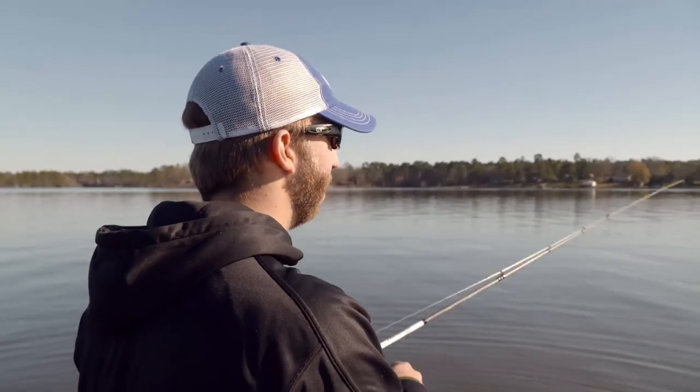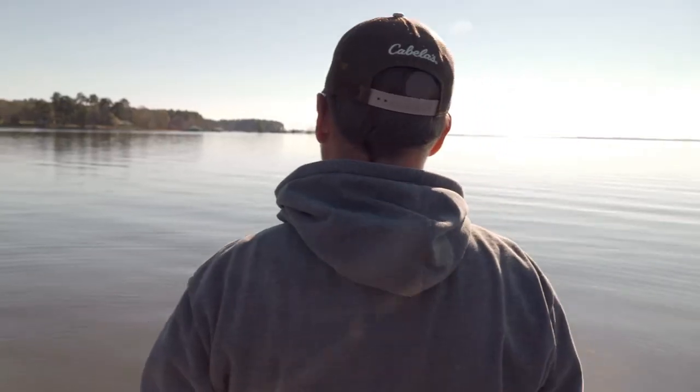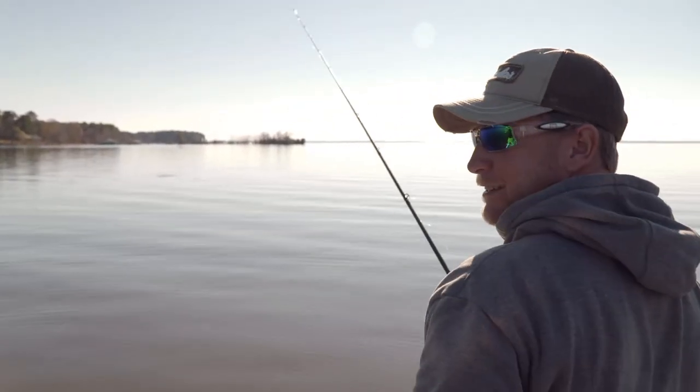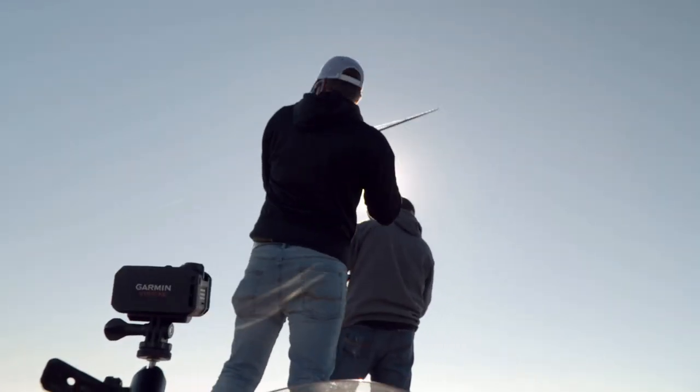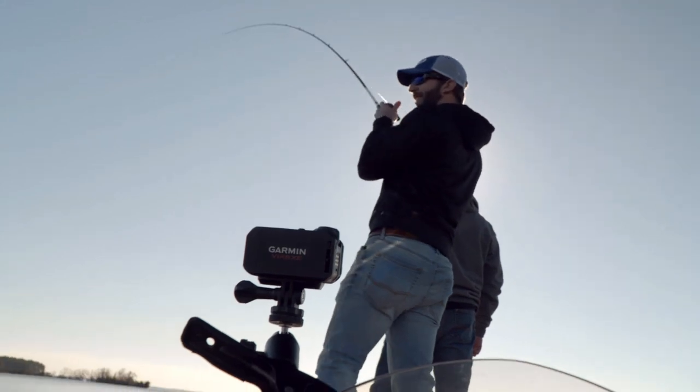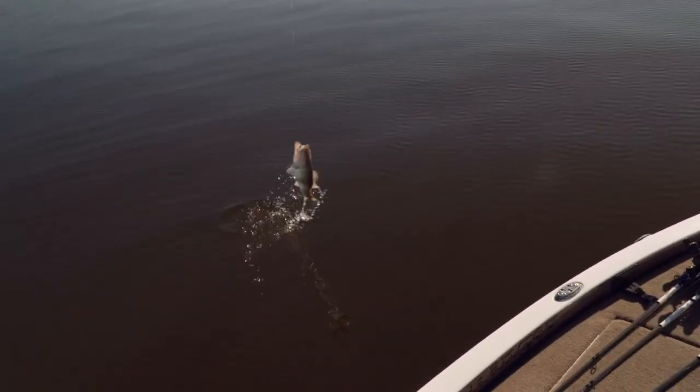Healthy fish. There's one. Oh, he came off. My little cousin can jerk harder than that. Oh, hush. I mean, you gotta put something into it. There's one. Finally. I don't think he's very big, but I will take him.